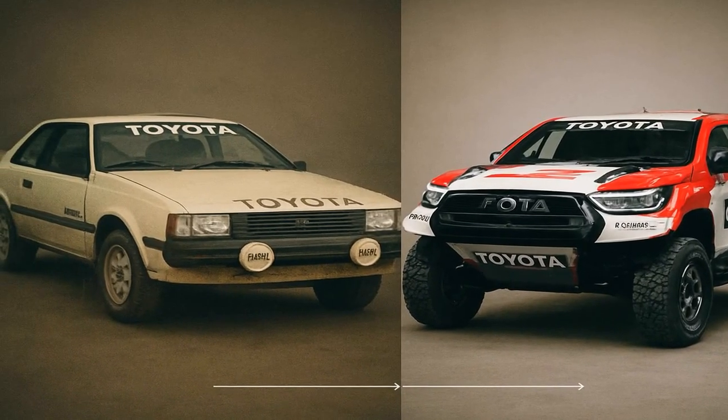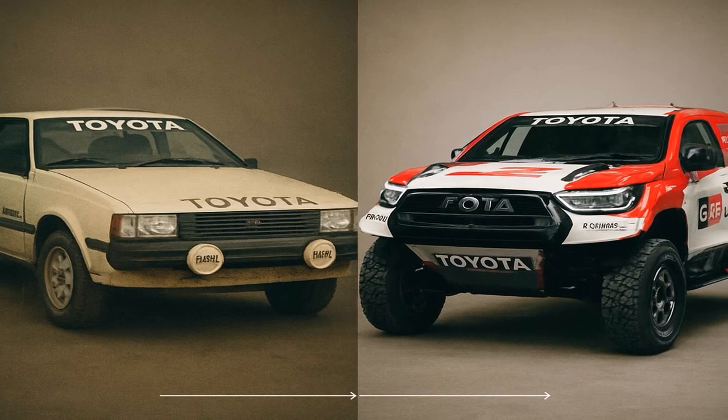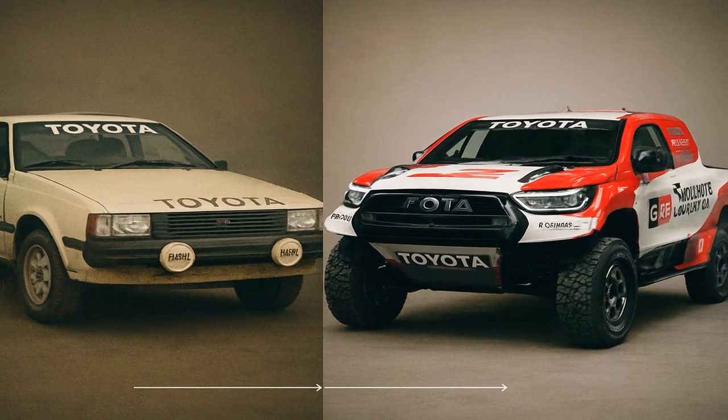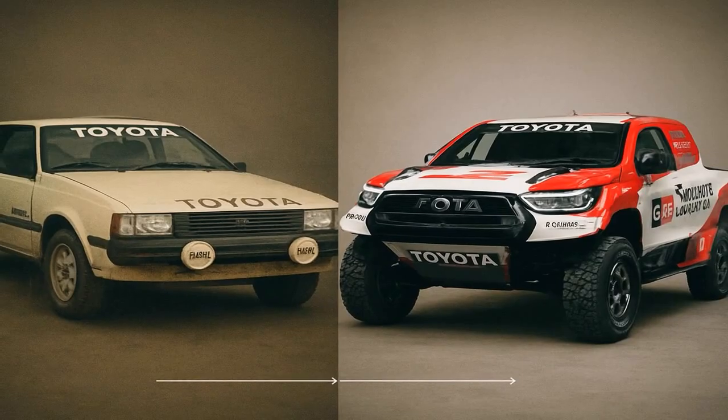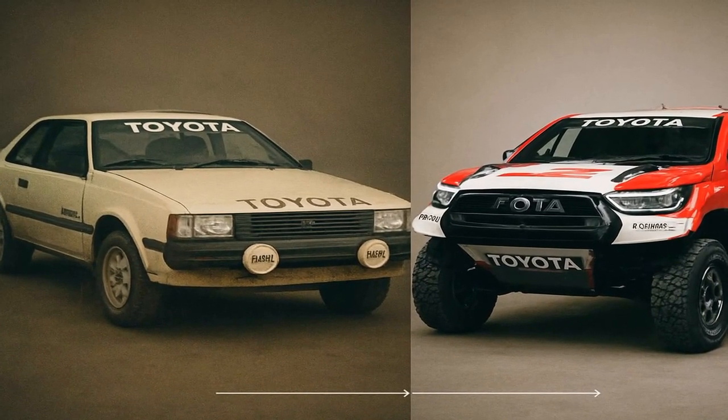Group S canceled before taking effect. Engineers moved to the Celica GT4 instead. The decision proved correct. The ST165, ST185, and ST205 delivered actual championships, while the 222D would have remained experimental.